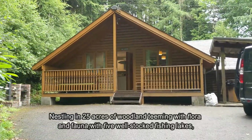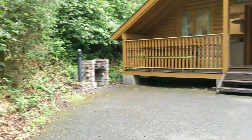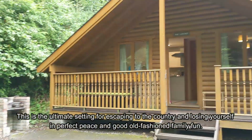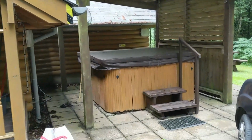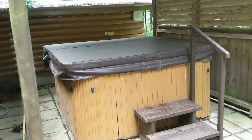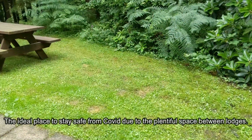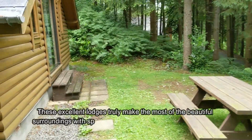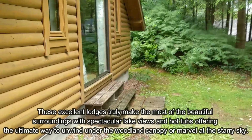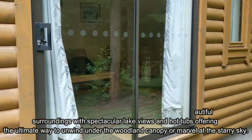This is where we stayed. I'll quickly show you around. You can see you've got a built-in barbecue there. One of our favourite places. Nice hot tub. Very nice indeed it was. And you've got a nice bit of seating area. Show you around the outside of the living room. You've got a view of the lakes down there.